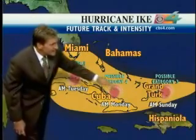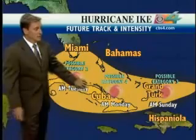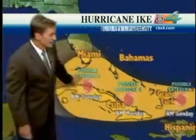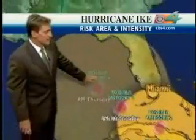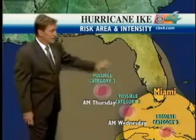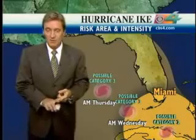Now, obviously, if it stays over the water, it will stay much stronger. If it interacts with land here, it would be a possibly weakened storm, and certainly we don't wish anything on our friends in Cuba, but that would be good news for us, a weakened storm. And then moving on into the Gulf of Mexico as a possible Category 3, and already the folks along the northern Gulf Coast are watching Ike very closely. In terms of the other tropical systems, Josephine is no more. The last advisory was written on that, and Tropical Storm Hannah continues.